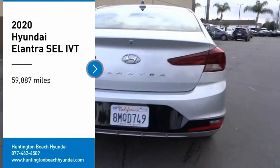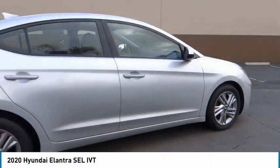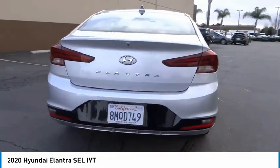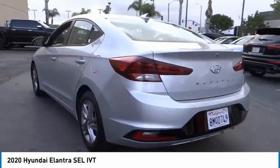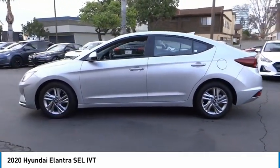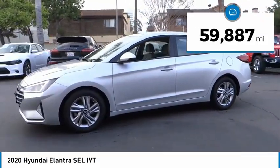Come test drive the 2020 Elantra. The Elantra boasts the most interior room in its class and gets an exceptional 35 miles per gallon. With its luxurious standard features, the Elantra is an easy choice. This vehicle has less than 60,000 miles.